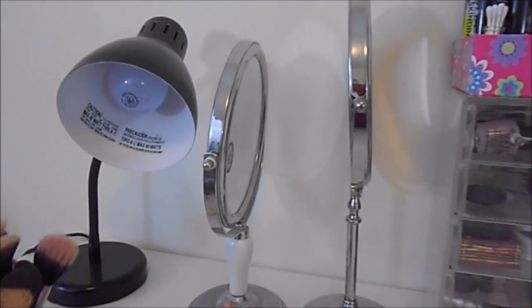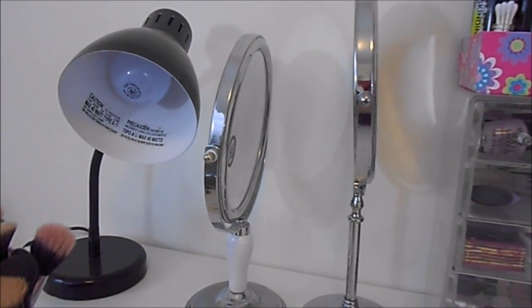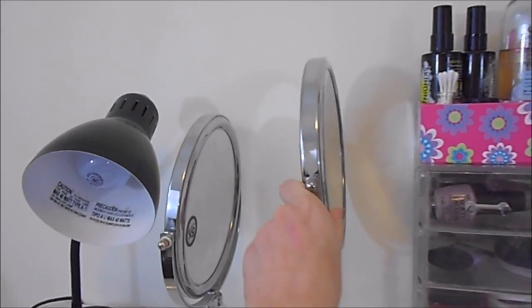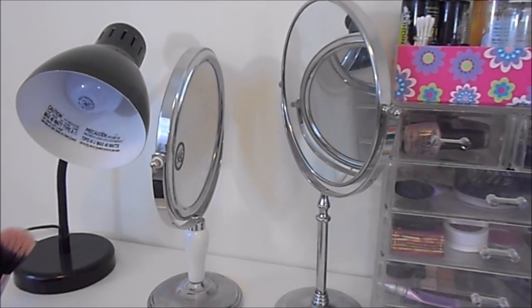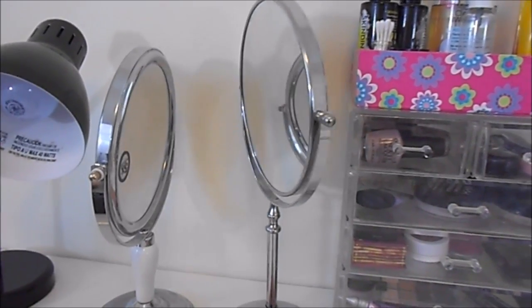I have two makeup mirrors. This shorter one I just use now as a viewfinder for my camera, and the big one here is what I use to apply my makeup. This is the Mirvana 8-inch makeup mirror. Absolutely perfect. It comes to just the right height for me to be able to apply my makeup perfectly. I cannot do my makeup without this.